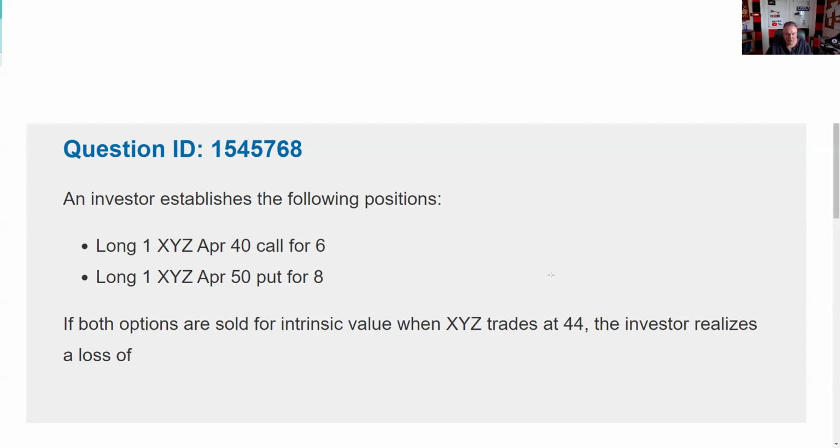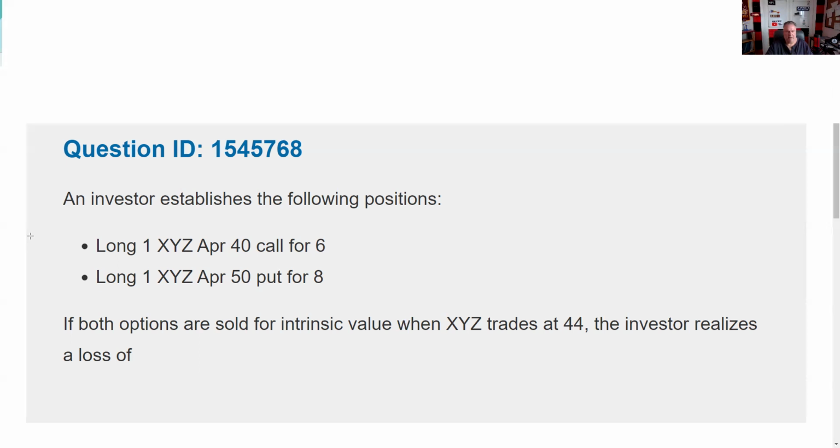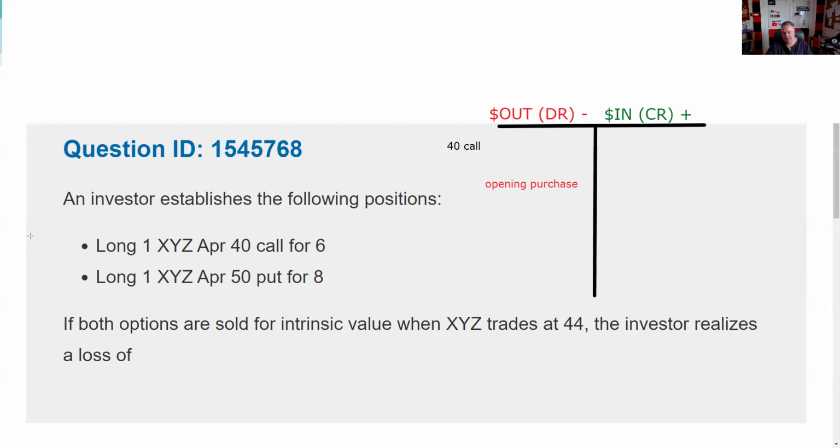This is a straddle with different strike prices, and that's called a combination. So this is a combination. I'm a big believer in the setup, lots of ways to do options. I believe in tracking the money. If you can track the money in and out of the account, and you're not struggling with contract specifications, you're in pretty good shape. So we're going to do an opening purchase here on the 40 call, an opening purchase on the 50 put.